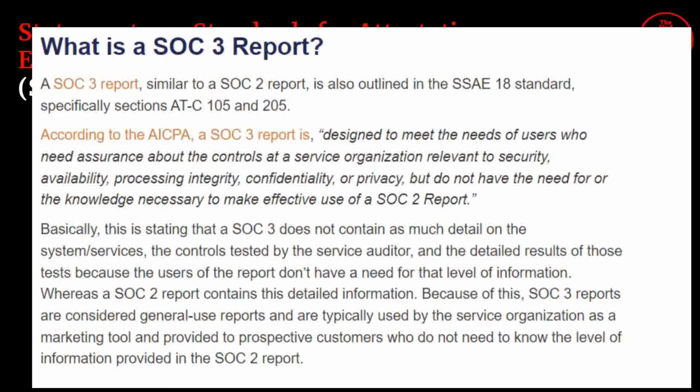So SOC 2 has all of the functional details of the report. SOC 3 is generic and basic. Are there any other organizations other than the SSAE that can do SOC audits, or is that the only one? I don't like to use definite terms. Well, let's just say for Security Plus, they will limit it to SSAE. Okay, thanks. In reality, that's not true, but for Security Plus, let's connect those two. I think it's a good idea.